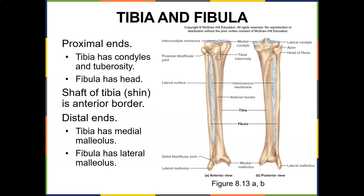Here's the tibia and the fibula. This is your shin. This is your leg. This is your fibula, which is a non-weight-bearing component. So tibia has condyles and a tuberosity. Fibula has a head. Shaft of the tibia, which is the shin, is the anterior border. Distal ends, tibia has a medial malleolus, and the fibula has a lateral malleolus.